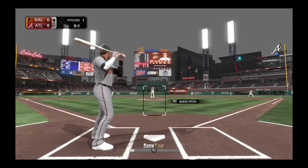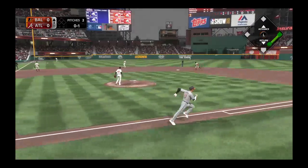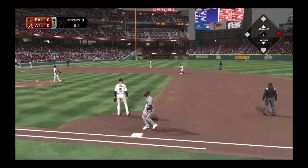Guys, one of D-Rose's former employers, the Braves, as they begin play here this afternoon. They've been mired in a team-wide slump of late, as with the loss last time out, they've now dropped 8 of their last 9 decisions.